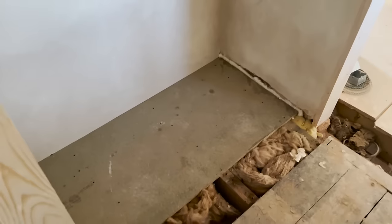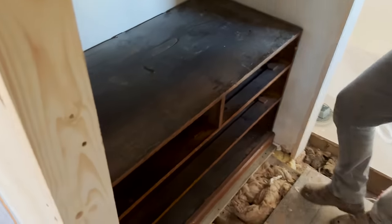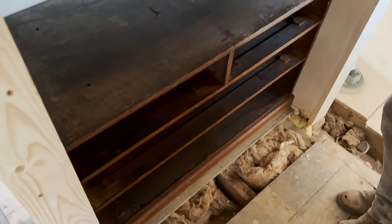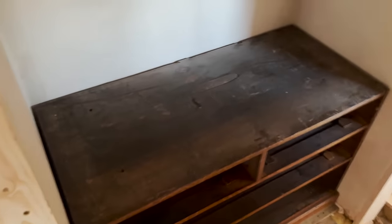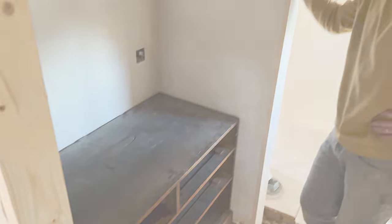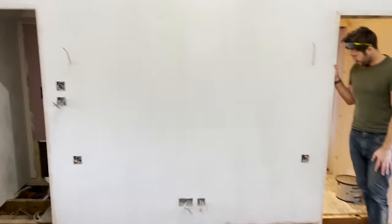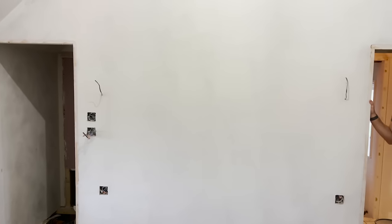So we're gonna put that piece right here. So it's like we've planned it. This is a piece we got from an auction site ages ago, and we've made it fit, snug as a bug in a rug. And then you come into the bedroom, the bed will go here, and then on the left you have a bathroom.